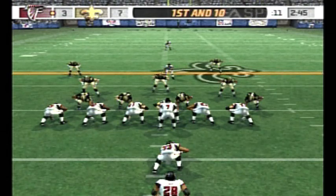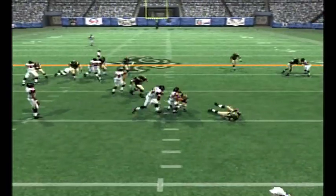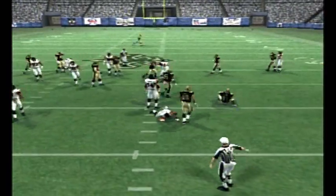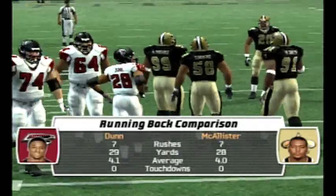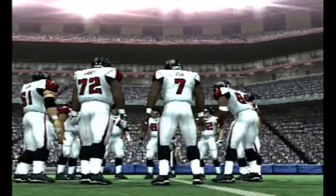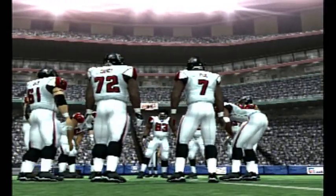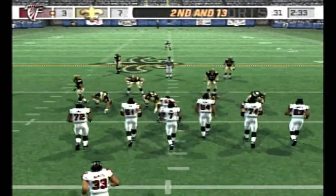Goes with a four-man front. And he's brought down in the backfield by Anthony Simmons. So after that run, we can see how the two main threats on the ground have fared so far. Ball on their own 36. Ball on the 36-yard line.